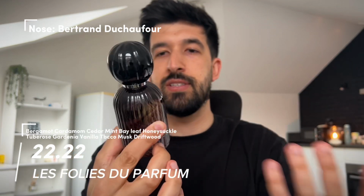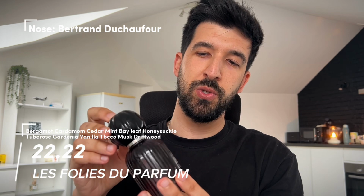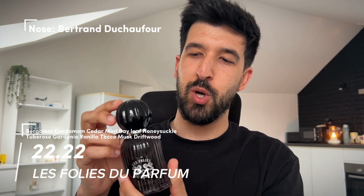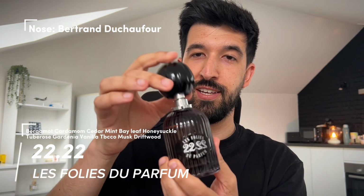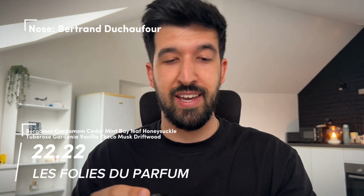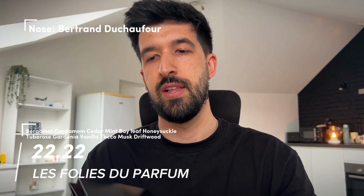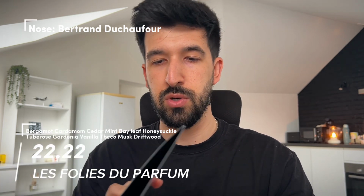And the bottle is, I mean, I think it's pretty classy, very old school looking, sort of alchemist bottle looking flacon here. And the cap is magnetic, which is always a nice touch, I think, and it's pretty heavy as well. And this one is pretty interesting, and I think the whole original line, these are Eau de Parfums, I think the whole original line was perfumed by Bertrand de Chafour.